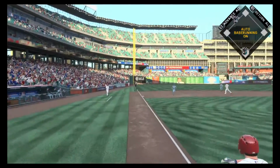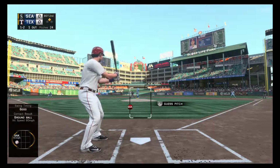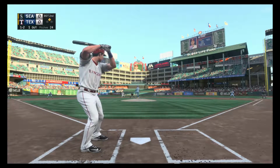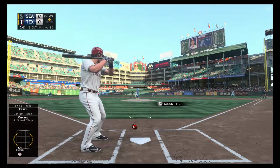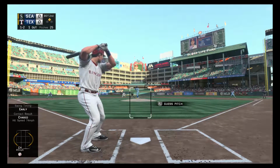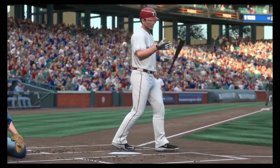Down the third baseline, but this is a foul ball as the count holds steady at 1-2. Has to be thinking strikeout here. And another foul ball. One and 2, here it comes. And a fastball blew it right by him, and there are 2 down.